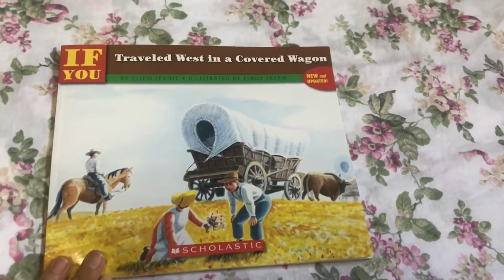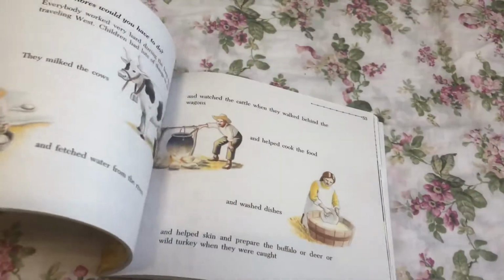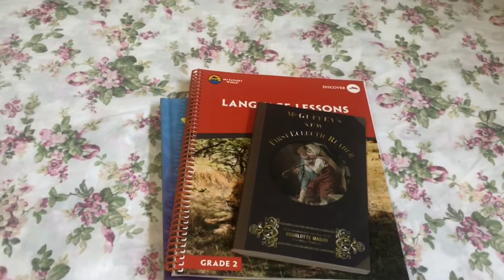So this was part of their girls' set, but they recently changed this one as well. So they replaced this with What Was the Lewis and Clark Expedition and Who Was Laura Ingalls Wilder. So that is all for the Heart of Dakota packet.